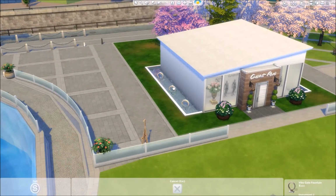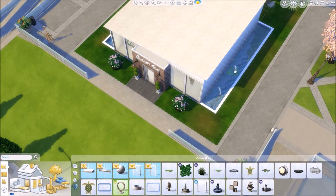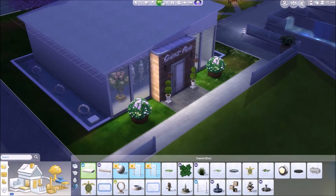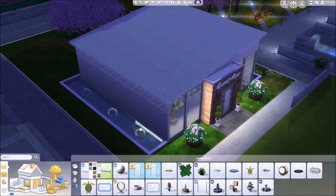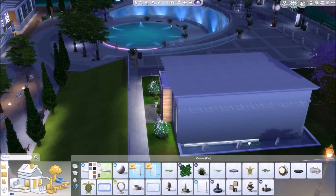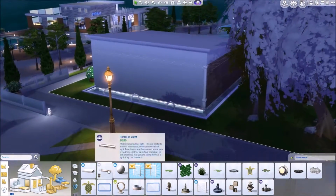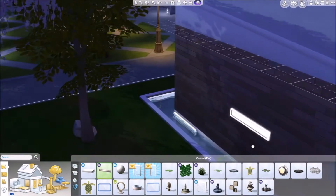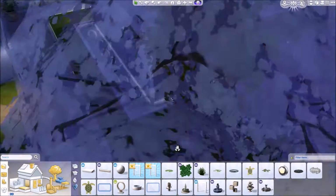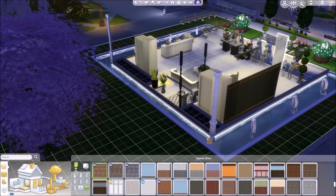Yeah, I'm coming to the end of the video now. I'm just putting some water fountains into the water around the lot, and then I wanted to see what it looked like at night because I think, because it's quite a downtowny type area, I wanted it to look cool in the nighttime as well. So I'm just adding some lights around the build to make it look pretty in the nighttime.